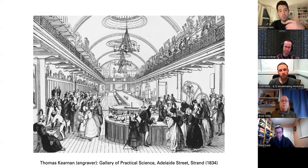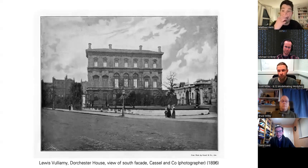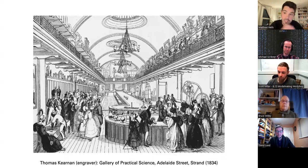And it looks at the work of Richard Day Jr., the Day model making dynasty, who operated at that time. Day Senior and Day Junior had architectural models displayed in places like the popular Gallery of Practical Science. They had made models that we saw earlier for the Royal Exchange, the Stock Exchange I talked about right at the beginning. They put models on in their own right at the Royal Academy, at the Great Exhibition.